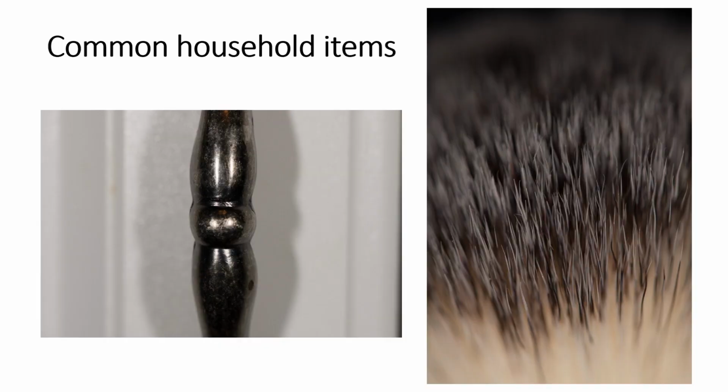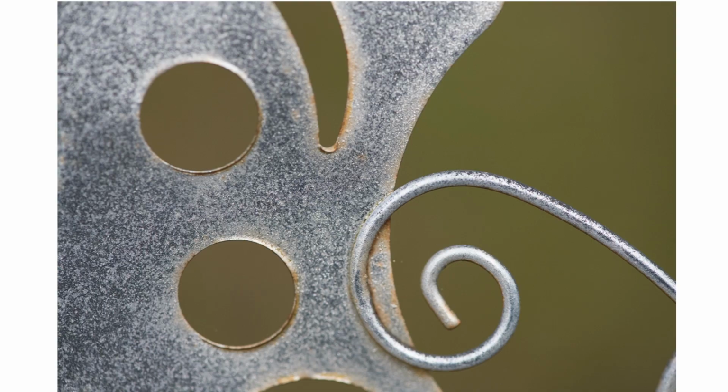So here, this is a shaving brush that we have in our bathroom. And I just love the way the hairs stick out and how it's crisp but yet fades away into blurriness. Next slide. This was from my father's garden whenever we were visiting Florida. And I just loved the curly Q and the metal around it and the way the lines and the circles repeat throughout the image.